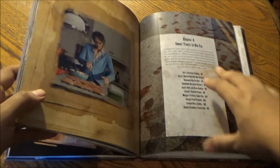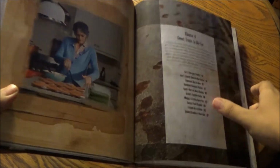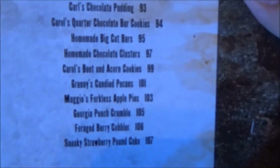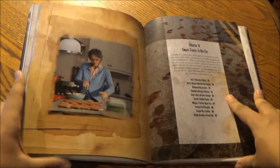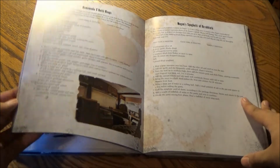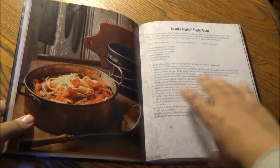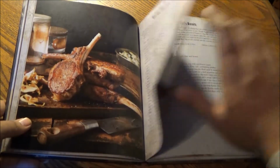Oh, and yeah, there's also sweet treats to die for, including some cookies that call for acorn flour and beets. Like I said, the resource guide is a major help and a major plus for this book. So to say that this is a book that is definitely not for the more domesticated among the living and Walking Dead in today's society is putting it lightly.